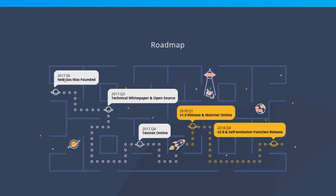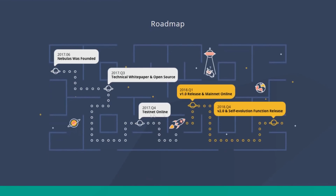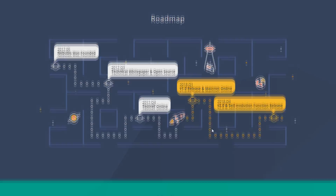Obviously, their roadmap, they were founded in 2017. Their technical white paper and open source came out in Q3 of 2017, and their testnet came online in Q4 of 2017. Right now, we have the mainnet released and online, and in Q4 of 2018, obviously a huge jump here, they're going to have version 2.0 and the self-evolution function release coming out.